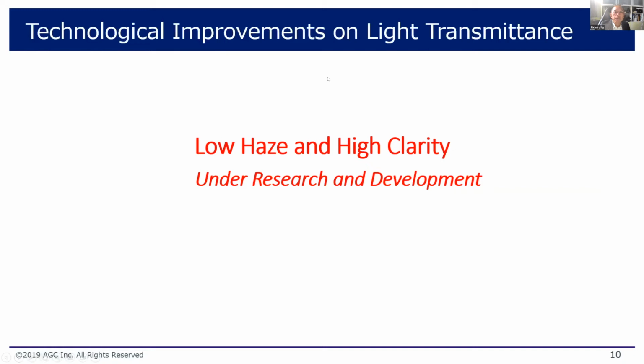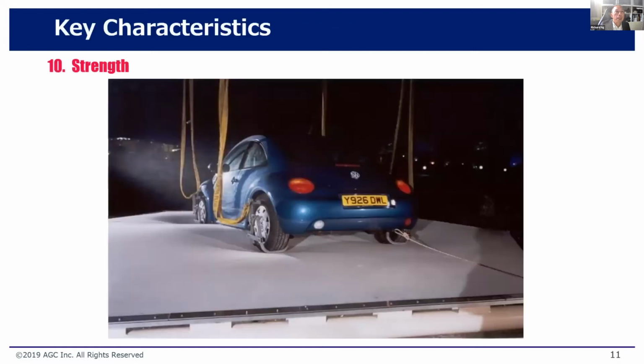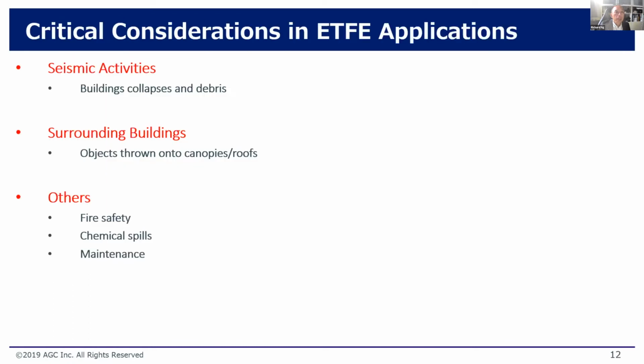And also the R&D undertaken by AGC is to improve on haze and high clarity. So that is something that's under R&D right now. Probably by the end of the year, as I was told, this product will have low haze and high clarity to a very large extent when they push out the product. And finally, one of the key characteristics is the strength of the ETFE. It can take on the weight of a car in this form.